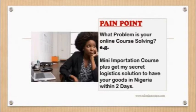Identify the pain points. Identify what makes everybody grumble. Identify what makes everybody complain in that particular niche. All right. Another point in this particular one is the issue of pay on delivery. I mean, can you imagine shipping product from China down to Nigeria and you pay for it, and then you ship it to the customer when they order, still at your own expense?